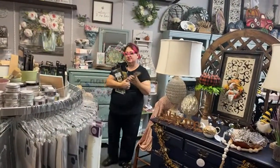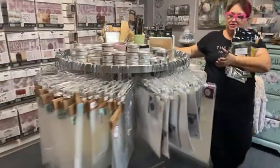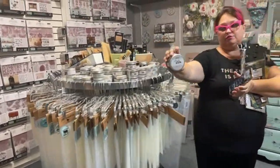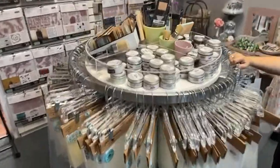So we still have some of the spring stuff. These are all our Jamie Ray Vintage, as well as other brands, our stencils. Wheel of Stencils! We carry the Prima chalk paste and 3D fiber paste, which is great for doing 3D stencils. Do a flyover. Doing a flyover.